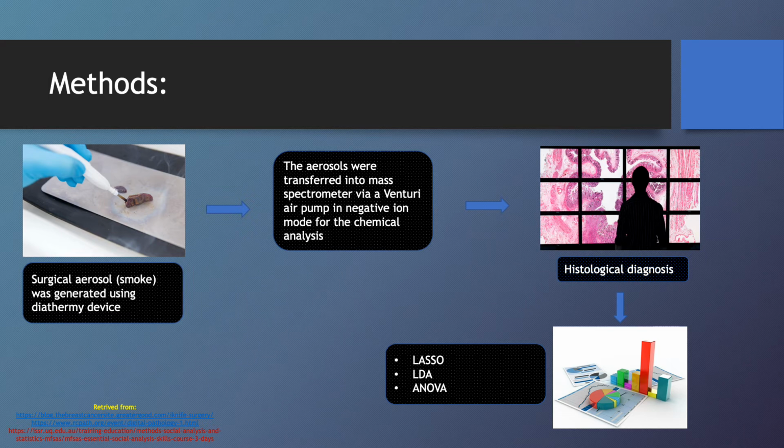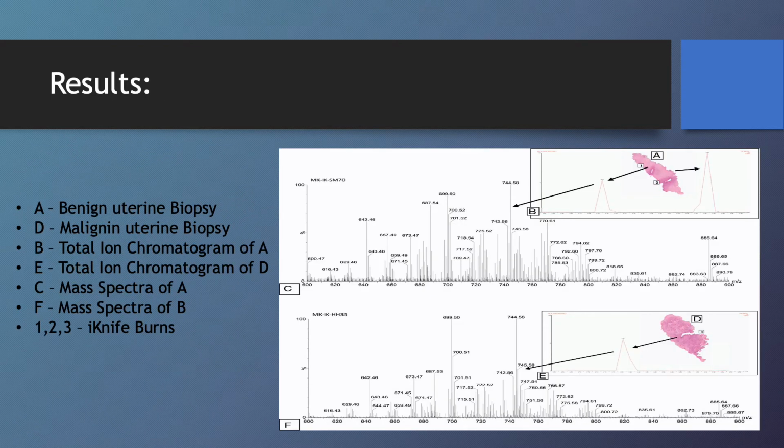Univariate analysis was also obtained during sample processing. An analysis of variance was used to analyze the difference among the malignant and healthy groups. Here is the MS spectra resulted from iKnife analysis of benign and cancerous cervical biopsies. A and D represent benign and malignant uterine biopsy respectively, wherein iKnife burns are labeled as 1 through 3.